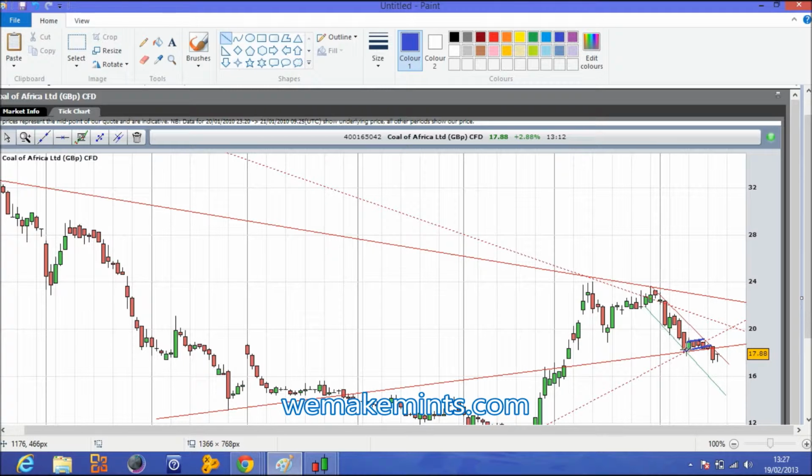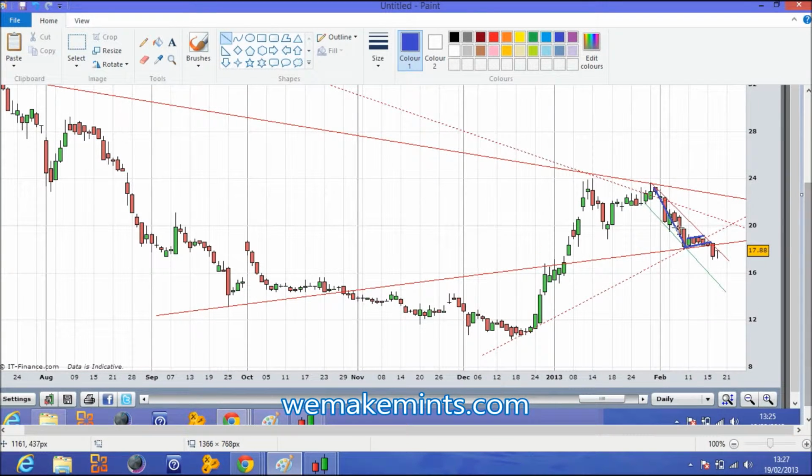This bear flag is still in play. Nothing has changed on this bear flag. I'm thinking that resistance is not going to break because the weekly chart for Coal of Africa still looks bearish. But at the moment we're at a back test. It's a little bit do or die for the share price. We'll be in the 15p trading range maybe by the end of the week if that fails to hold. If it closes above, we will be a buyer.